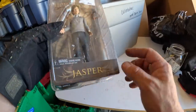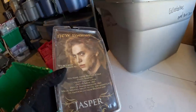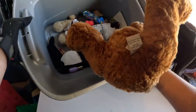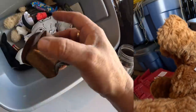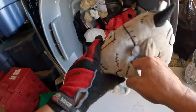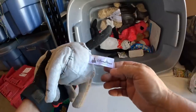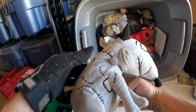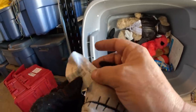That's unfortunate. Jasper. Maybe Jasper is a little more rare. I don't even remember who that is. Okay. Oh, that's a nice bear. Thomas Kinkade. Thomas Kinkade plushie. There's a rose. Metal rose. Okay, this is from Nightmare Before Christmas, right? Isn't this Jack's dog? Authentic, original. Condition's not great. Pretty cool, though. This is because the tags are right here all kind of messed up. $17 new. All right, we'll put him aside.